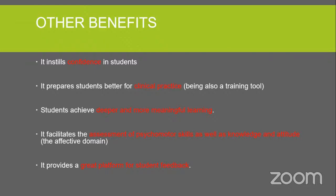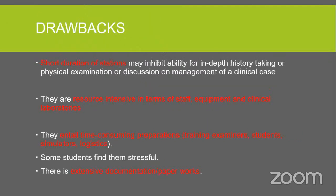Because I realize most times the attitude pharmacists use to relate with patients is shouting at patients or using degrading words. With the help of OSCE, it will help to train pharmacists in a better way and attitude to use in communicating with patients or any fellow colleague. And it also provides a great platform for student feedback. So feedback from students, feedback from lecturers as well.